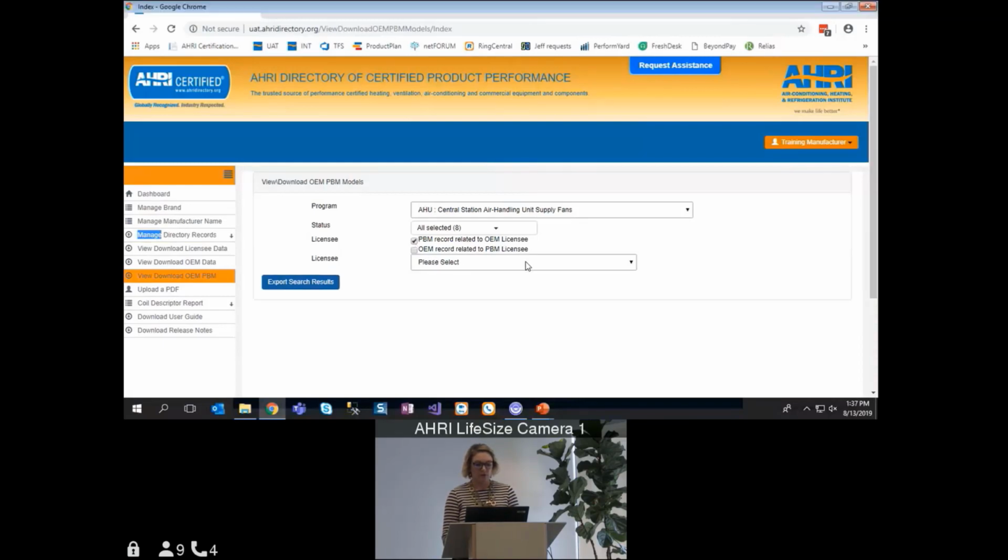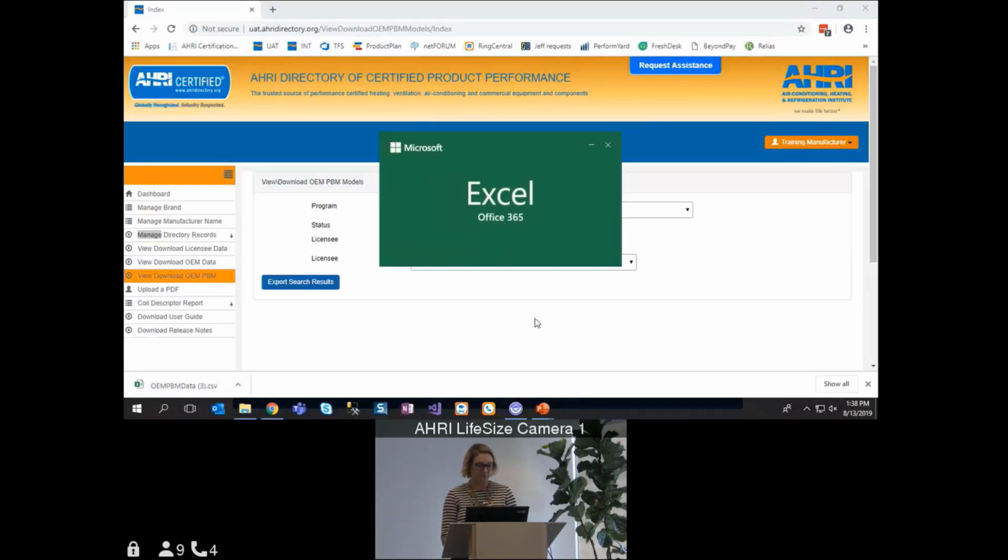So we'll do the first one, and we'll pull up our OEM company test license ID, and then export. The reason we've pushed this functionality straight to export is that for our larger programs, we wanted to be able to quickly deliver a report, and building it on screen was starting to slow down the interface. So everything goes directly to an export now.